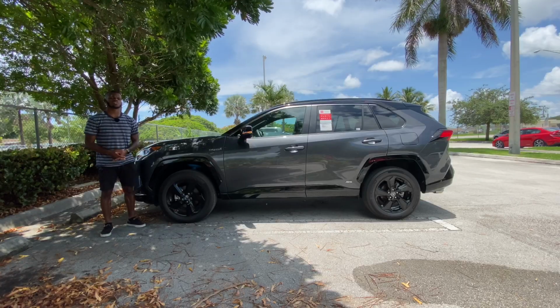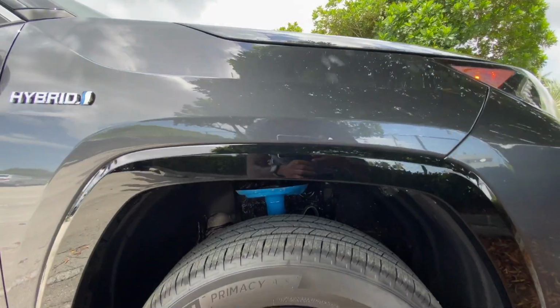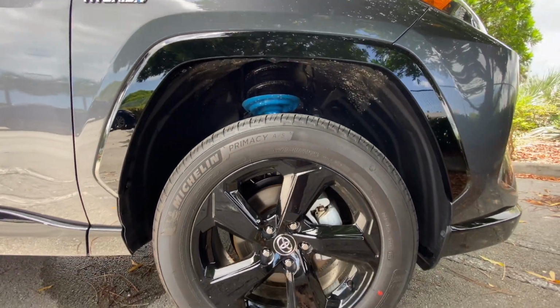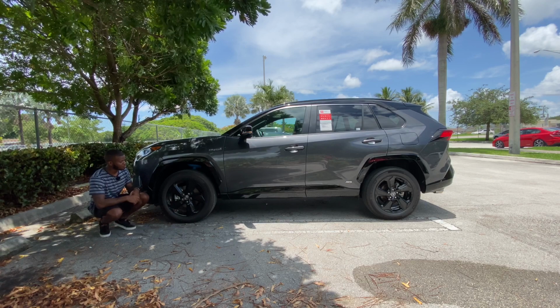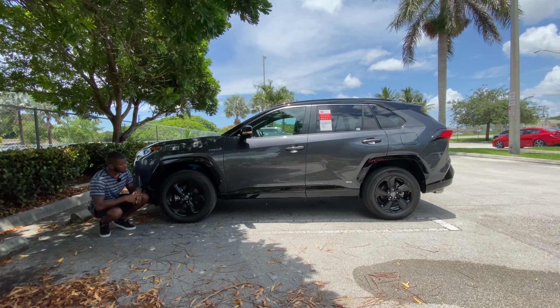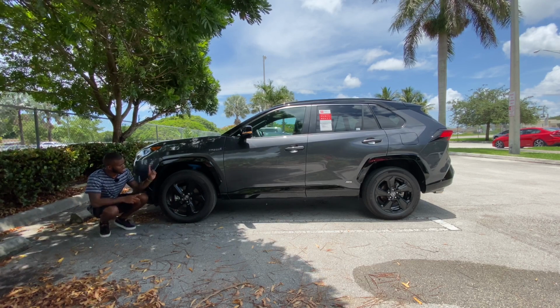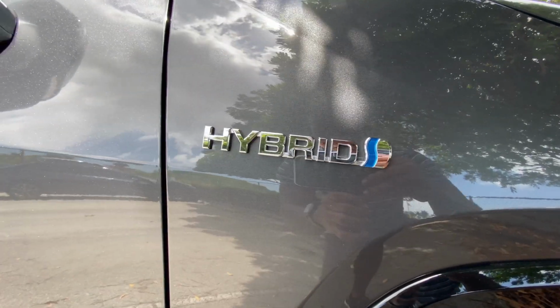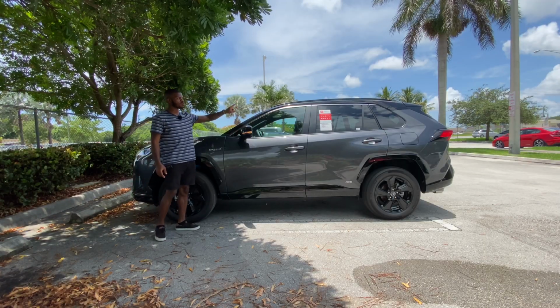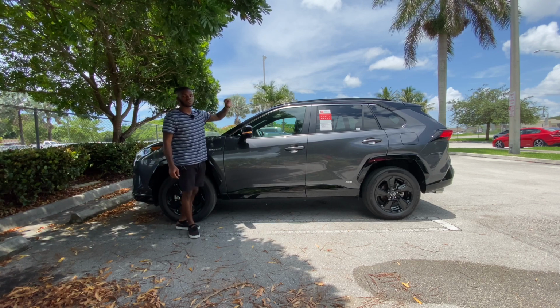Looking at the side proportions of the RAV4 Hybrid, starting with these tires and wheels. These are a 225/60 width tire. They're Michelin tires, so they're actually good tires on the market. They're wrapped in an 18-inch rim design with the 5-spoke finish. You do get 4 disc brakes for all 4 wheels. My Tesla has the blue painted scrub brace tower with this subtle hybrid badge here. My Tesla does also have the 2-tone roof here with a standard sunroof, also with some roof rails.